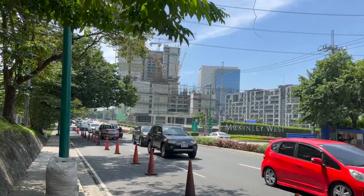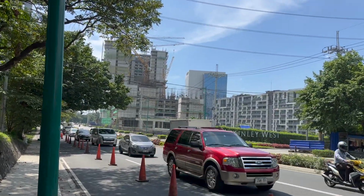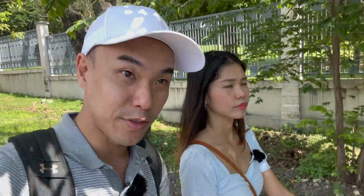And now the sign should be fully visible. You can read it out here, McKinley West. There it is. This is actually where a lot of the new construction condo units are being built. I don't have the exact name of the project that's right in front of us right now. Oh, sorry, just trying to dodge this tree.